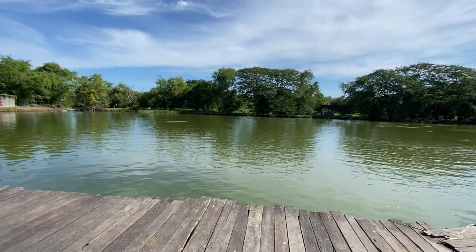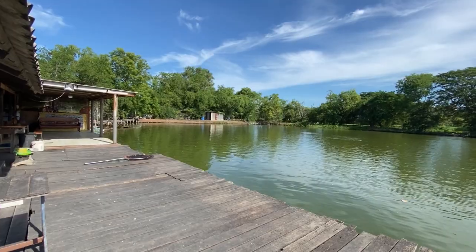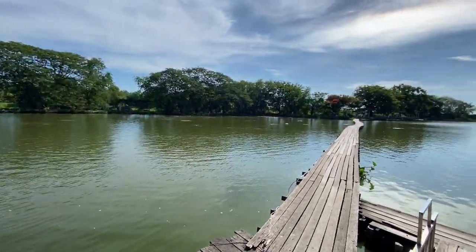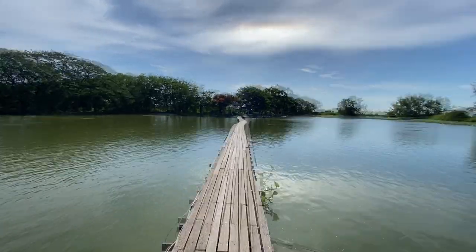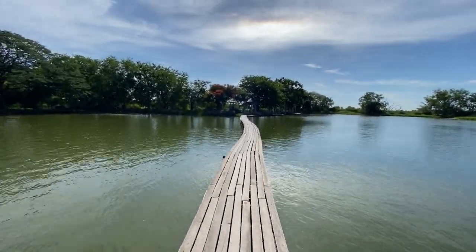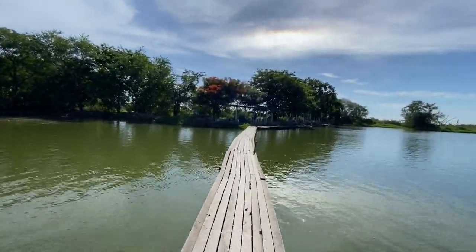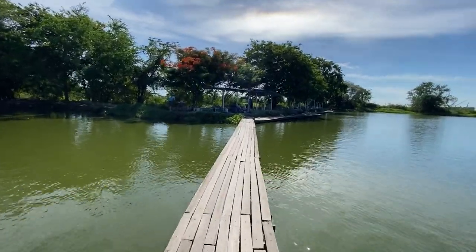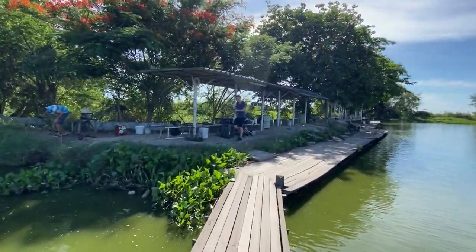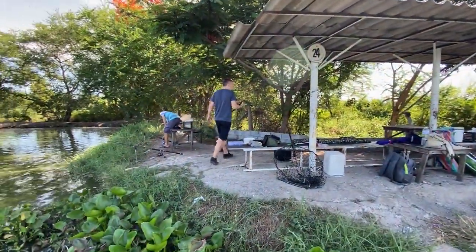Over on the left-hand side, behind that tin shed that you can see, is where you'll find the carp lake, and then walk past the carp lake, you'll find the predator lakes. Today, we're gonna be fishing on the far bank, so we have to walk over this rickety bridge. You can see Richard is gonna be fishing on the left there. And me and Dennis will be fishing on the right, straight out from the decking area.